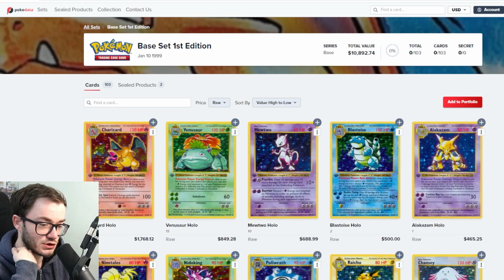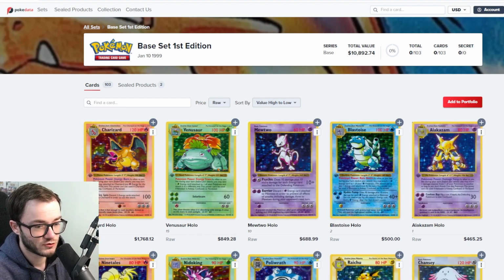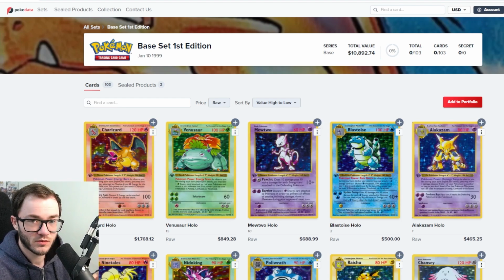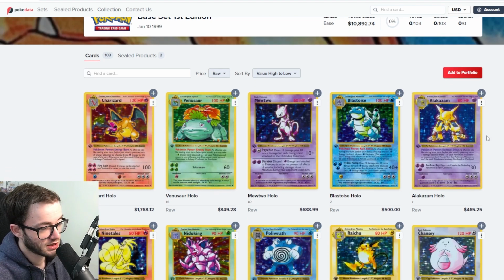I would love to one day have, not necessarily first edition, but one day have some of these old school cards in my collection in a somewhat decent condition. They don't have to be like a PSA 10, but at least one that doesn't look like it's been chewed by someone's dog or left in the washing machine. I don't want any of that sort of stuff, right? So let's take a look at these.